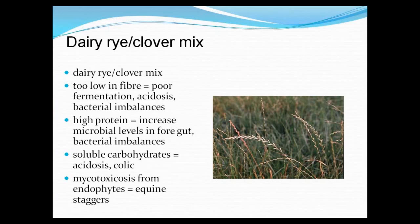I want to just look now at specifics of dairy rye clover mix. These are too low in fiber for horses, which causes poor fermentation in the hindgut. Now, that fermentation is the number one energy production system that horses have evolved to utilize. It can also lead to acidosis and bacterial imbalances, and these two things go hand in hand and can lead to colics or permanent subclinical diarrhea.